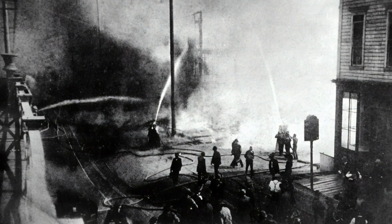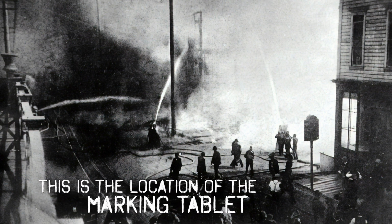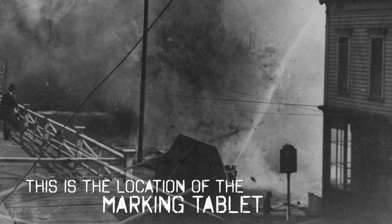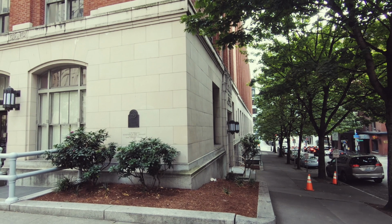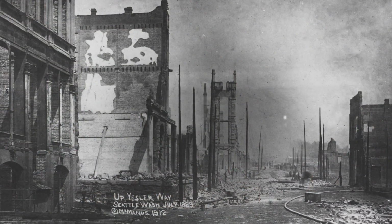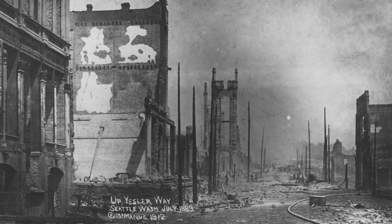At the time, the water system in Seattle was haphazardly constructed and inadequate to handle the water pressure needed to put out such fires, so they burned with little resistance. By the morning of June 7th, the fire had burned 25 city blocks, about 64 acres, including the entire business district, 4 of the city's wharves, and its railroad terminals.